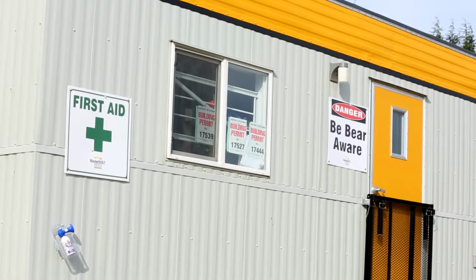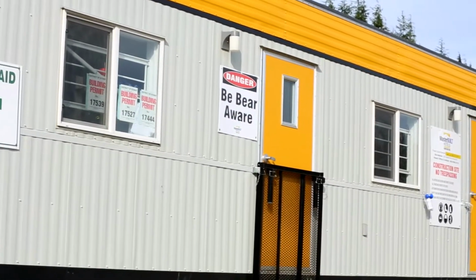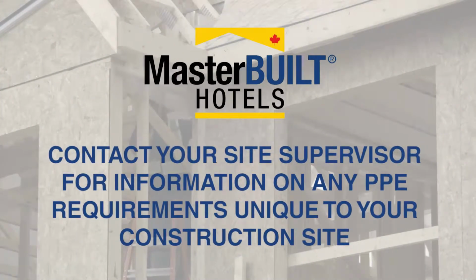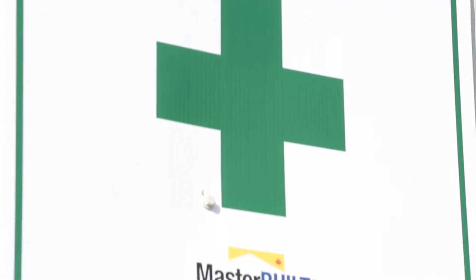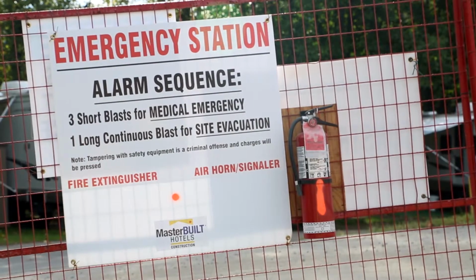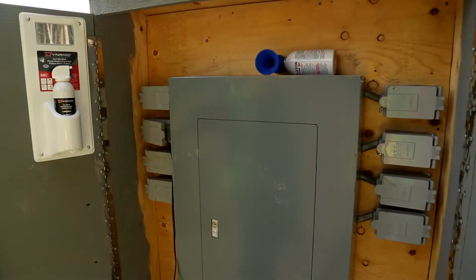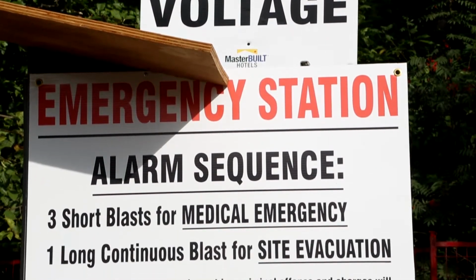Upon arriving on a MasterBUILT Hotels job site, you will receive a safety orientation specific to the job. Prior to arriving, be sure to contact your site supervisor for information on any PPE requirements unique to the MasterBUILT Hotel construction site you will be traveling to. From the location of first aid supplies and fire extinguishers to emergency contact numbers and location of emergency services, the information provided during this orientation is of the utmost importance for all MasterBUILT Hotel team members.